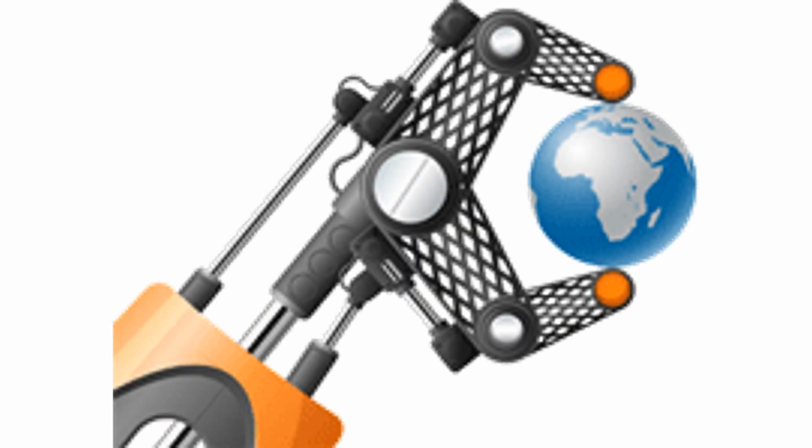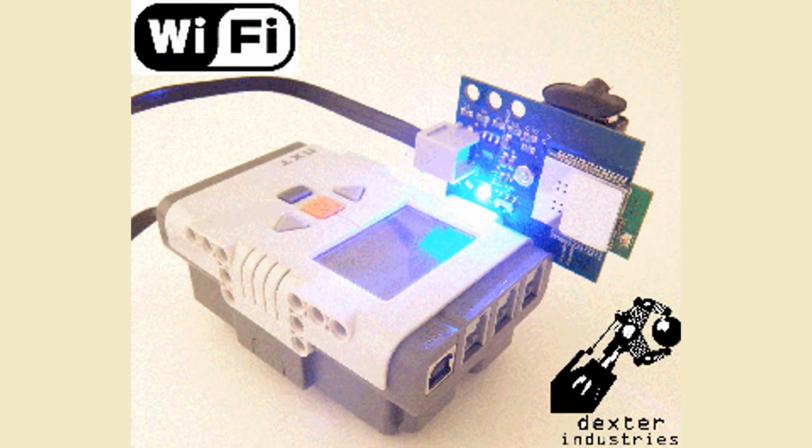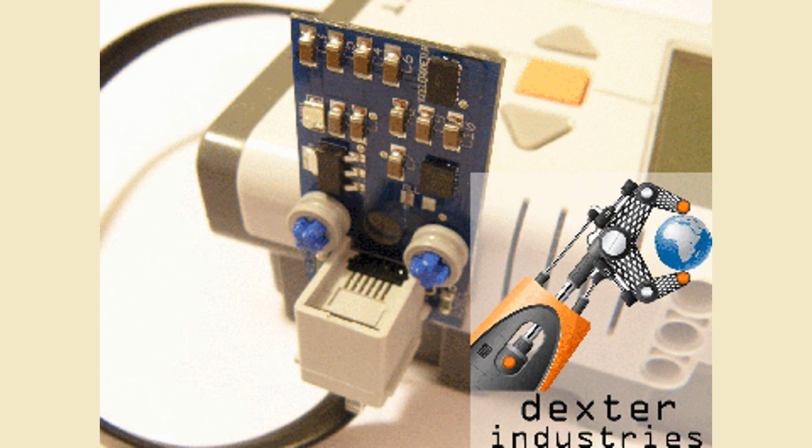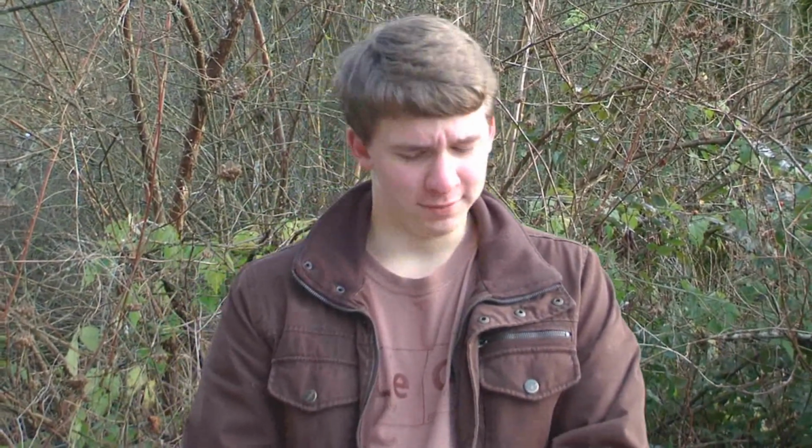Dexter Industries has been pretty busy lately. They have just released their Wi-Fi sensor, capable of connecting to a Wi-Fi network. One main example of this sensor is a remote control through the internet. Another great sensor they have recently released is the DIMU. IMU stands for Inertial Motion Sensor. It is a gyro sensor and accelerometer combined into one package. So far, people have mainly used it to make Segway robots.